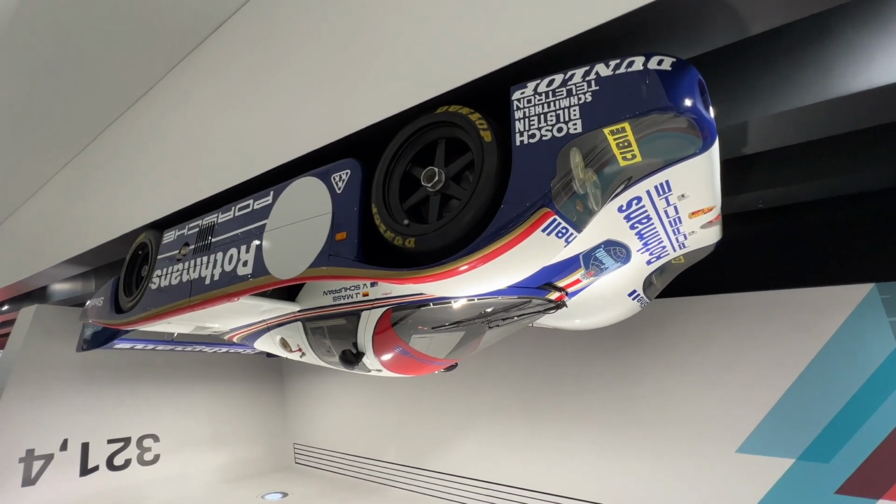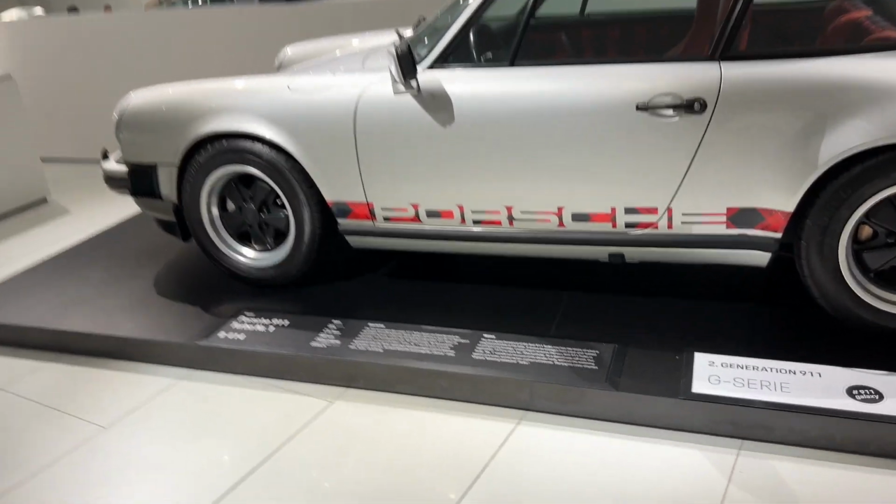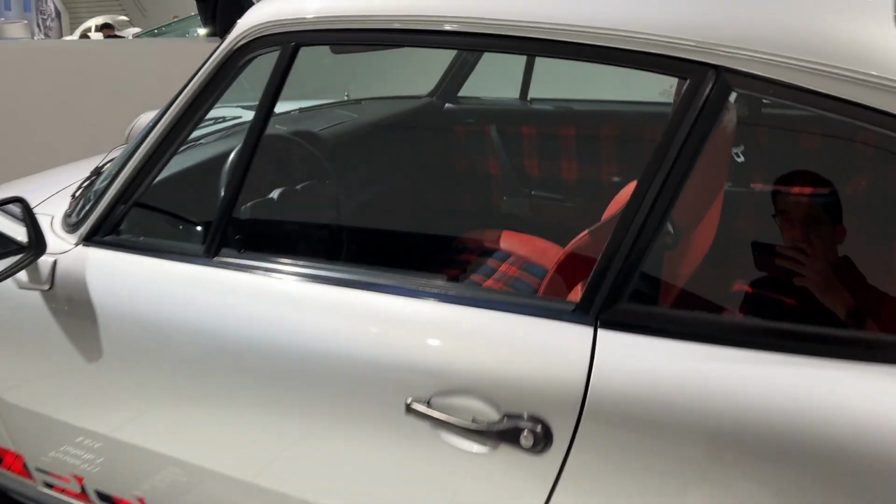Really cool exhibit. The first 930 turbo. '74. Look at the plaid interior. That's so cool. Even the stickers are plaid.